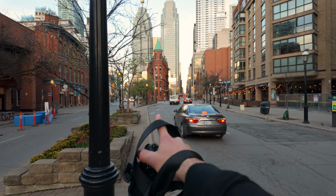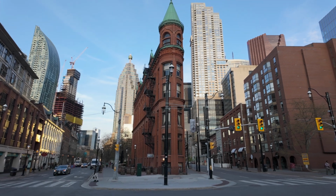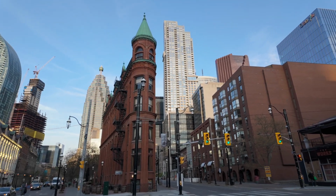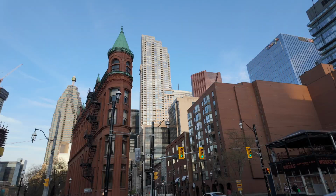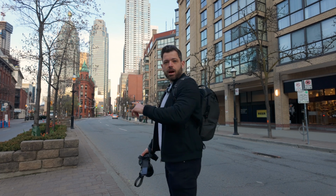So the next cool spot, if you see behind me, we've got the Gooderham building right over here, which is probably the best, most aesthetic building in Toronto. And to be honest, I've shot that building millions of times at this point. But every time I do, I'm always pleasantly surprised with a new sort of angle or cool shot. But if you've seen one of my shorts recently, you'll have known that I came here for a different video, which is out in front of me here.